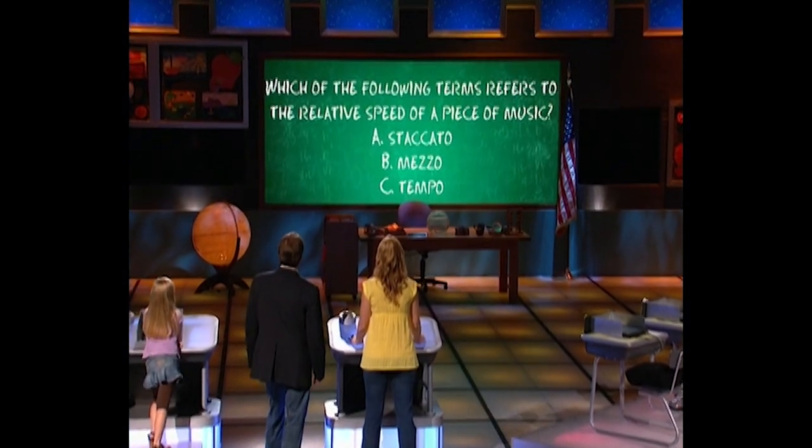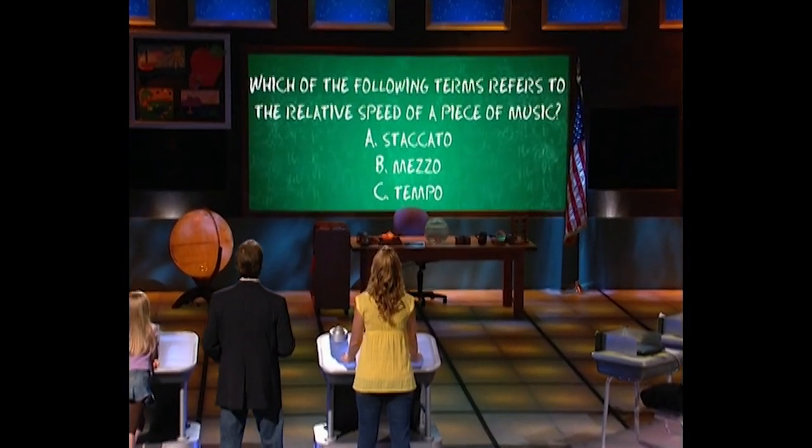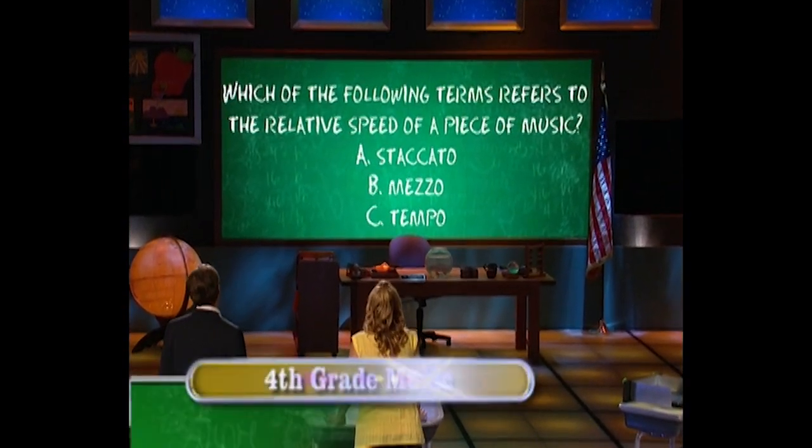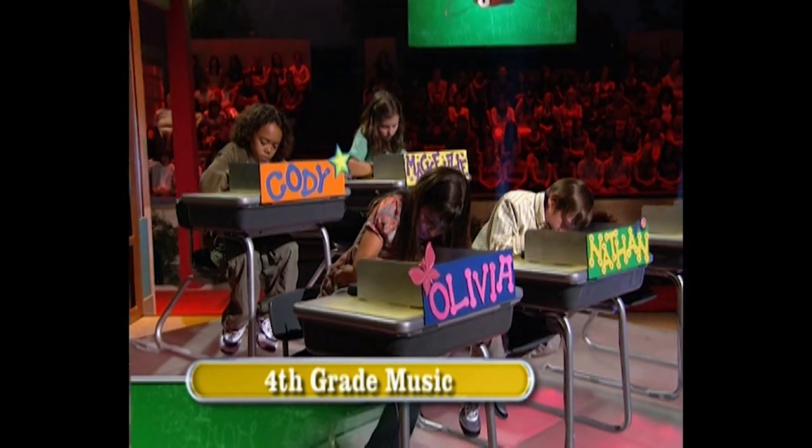Welcome back to Are You Smarter Than a Fifth Grader? Our contestant, Meghan Miles, has got $50,000. We're about to play for $100,000. You selected fourth grade music. For $100,000, the question is this. Which of the following terms refers to the relative speed of a piece of music? Staccato, mezzo, or tempo? Your classmate Sierra has locked in her answer.